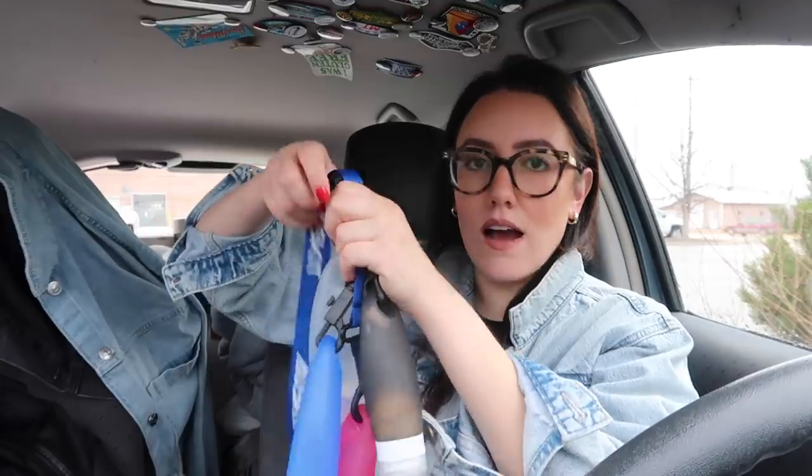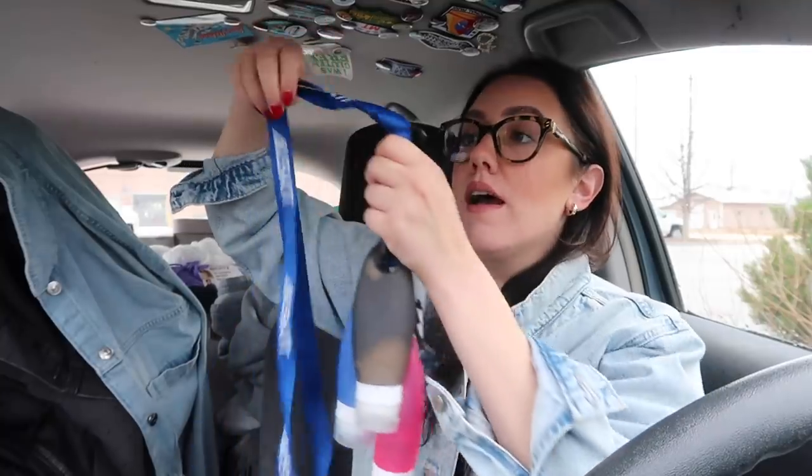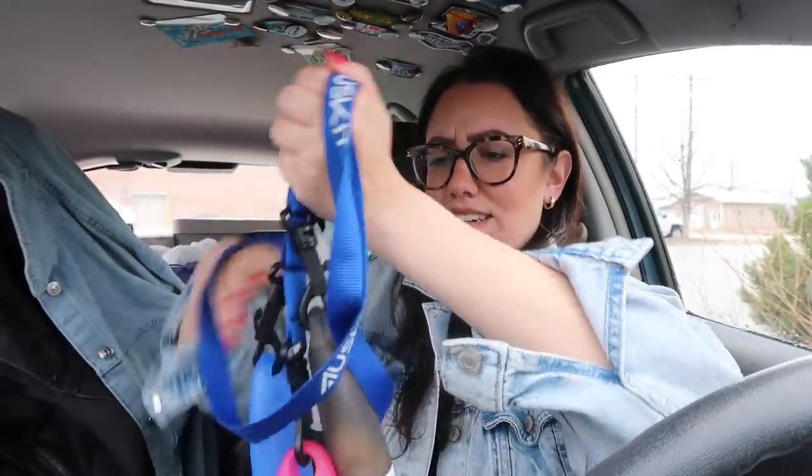Anyway, this is one of my favorite purchases that I've ever made for living in a car because this is obviously a toiletry holder thing. I put shampoo, conditioner, body wash, and face wash in here, but I love that it has this long lanyard and you can just flip this over the rod and make a little slip knot kind of thing. Put this through and then pretend my arm is the rod and it'll just hang.